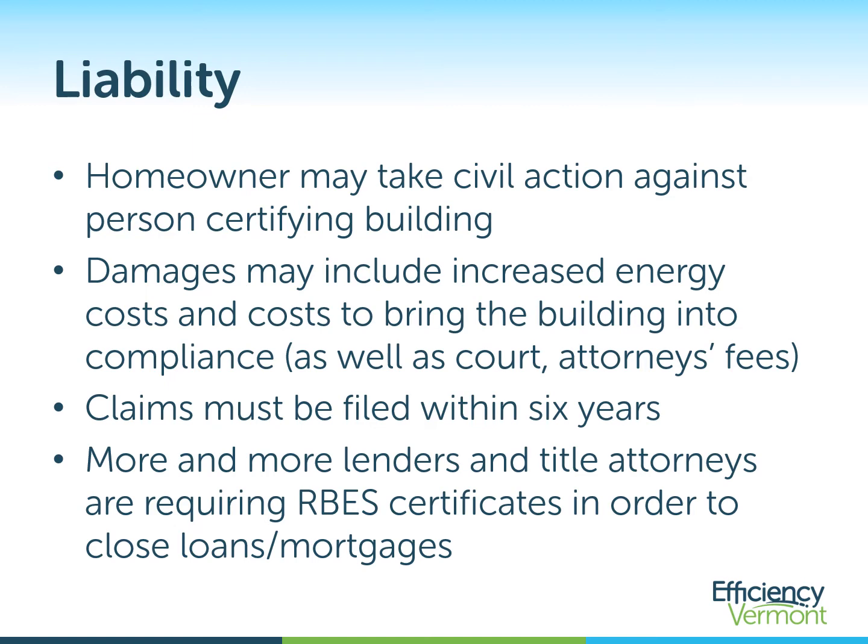So one of the things that is unique about the Vermont RBES Code is that it is a self-reporting and self-compliance rule. There is no code enforcement from the state level as far as code inspection or code oversight. So a builder is required to comply with the law and submit documentation that he or she has. Liability to the builder can come from the homeowner who, under the rule of the RBES, may take civil action against the person who has certified the building as being compliant.